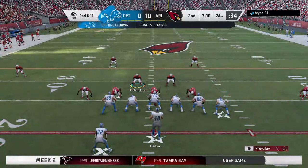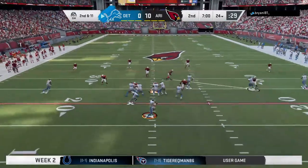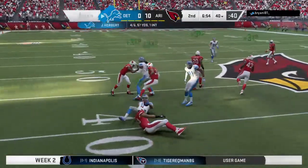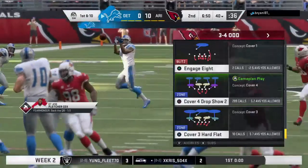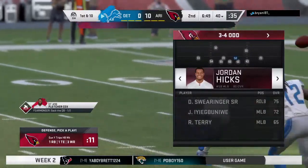After the loss to start out, here's 2nd and 11. Hey, team 6, team 6. Get that ball. Ready? From the gun, Herbert. Completing it here to Marvin Jones. And he takes us up to the 40-yard line before being corralled. First down, Detroit, 16 yards on the pickup. And the Lions, first down.